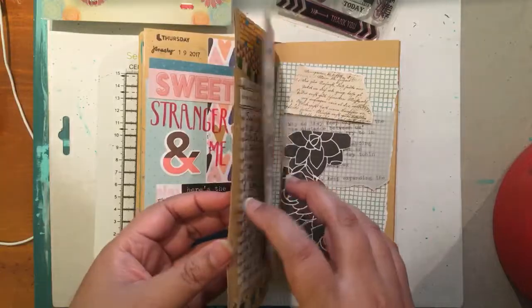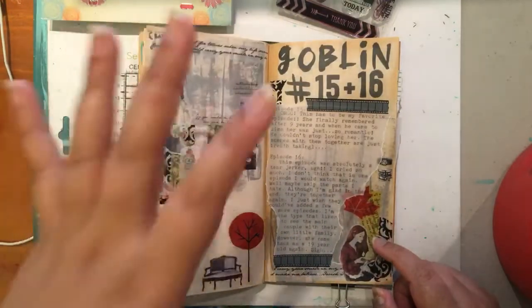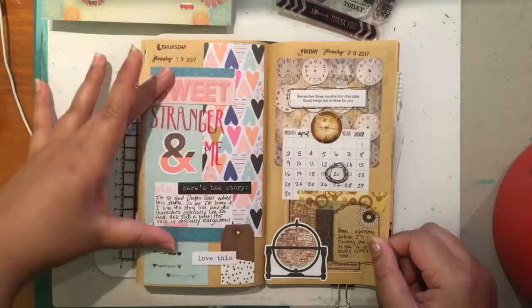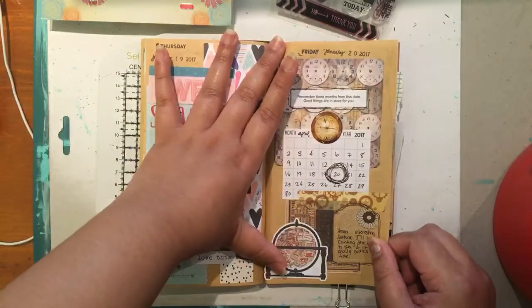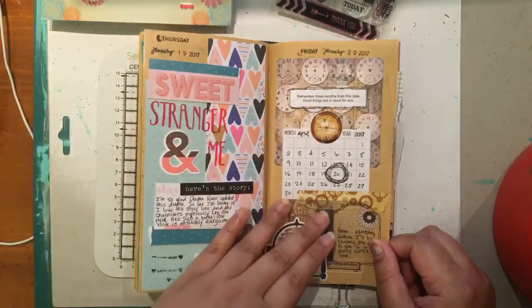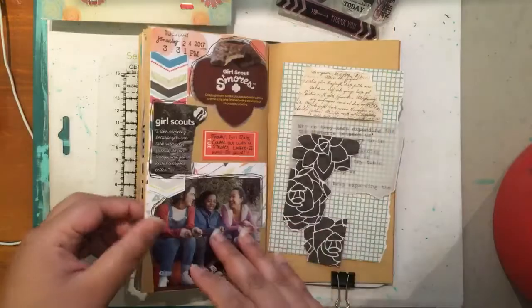So if I want to do a 2-page layout, I always keep the same color scheme. And then, for example, this one's a really good one. As you can see, here's another brighter side. And then this one is very neutral, a lot of browns, whites, blacks, yellows. So that's what I like to do in my traveler's notebook.